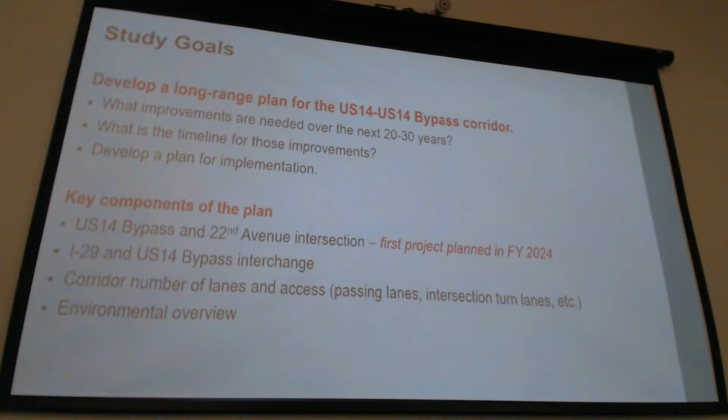So the overarching study goal is to develop a long-range plan for the US 14 bypass corridor. We're not doing design, we're not developing construction plans as part of this study. We're looking at the long-range needs and that long-range plan for this corridor. Essentially, we're looking to answer two primary questions. The first one is, what improvements are needed over the next 20 to 30 years? And then, what is the timeline for those improvements?